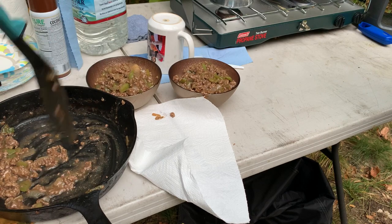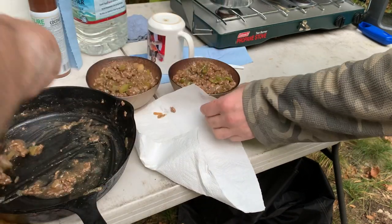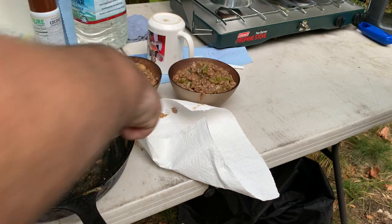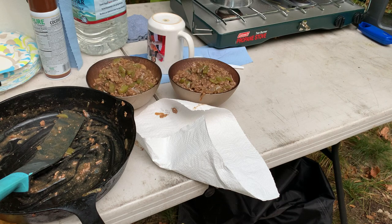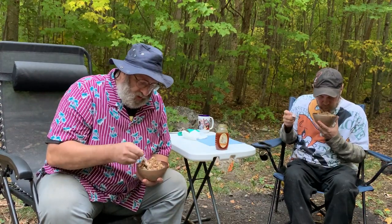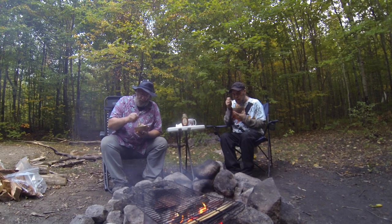Now, if you had some nice brioche rolls, you could have a roll with this. But it's for something else. So there we have it. Let's bring this over to the table and try it out. All right, you ready to give it a whirl? Yep. Let's try it out. Let me mix that up with the rice. Get a good mix in there.